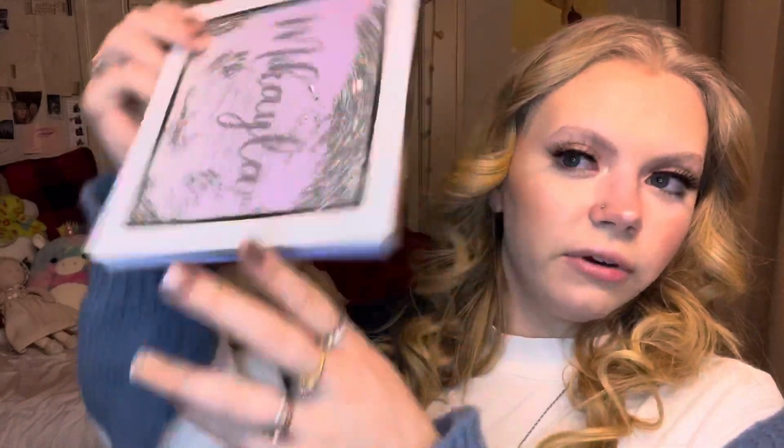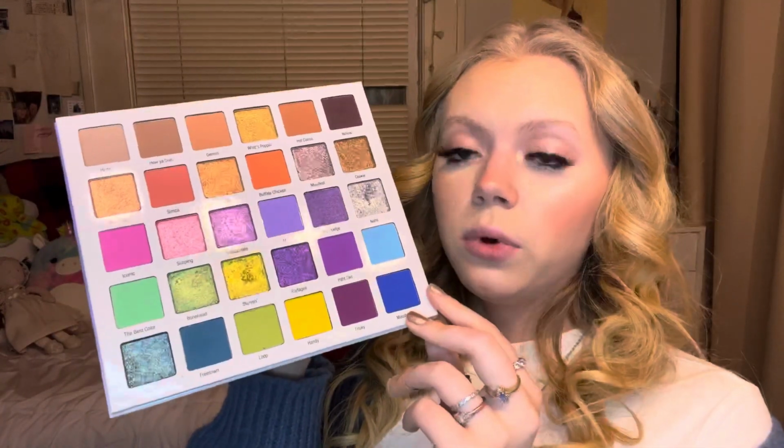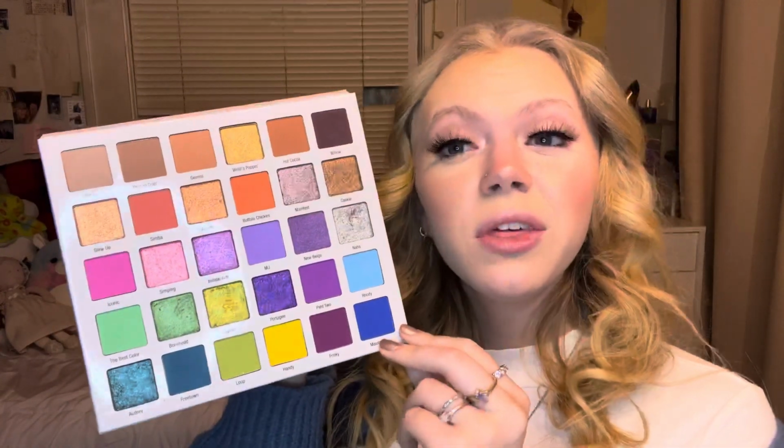My last palette favorite is the Glam Light Michaela palette. I was very excited about this palette, but I didn't think I was going to use the shades that I did. So the outside packaging is beautiful. My boyfriend is mesmerized by the glitter or whatever, but I think they did such a good job on this palette. It is a perfect mix of color and neutrals, and I did multiple looks with the colorful shades, but I used the neutrals the most, which really did shock me.